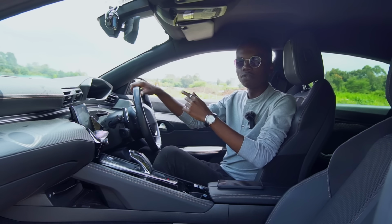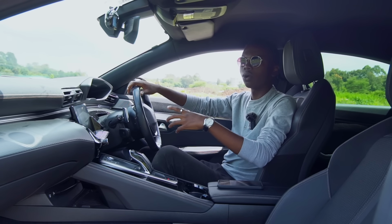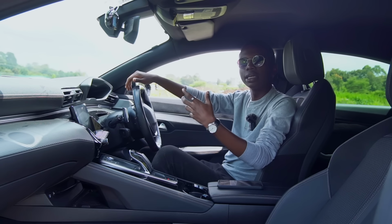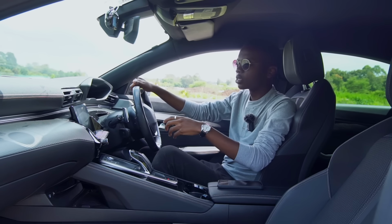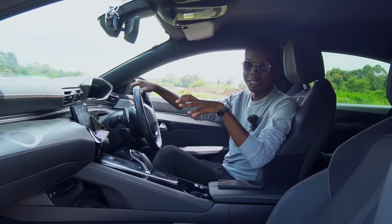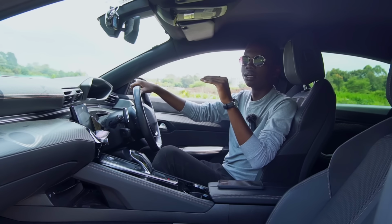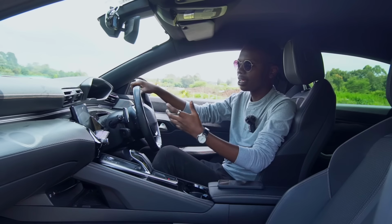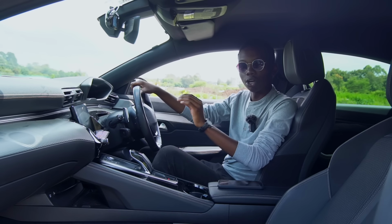Jumping into the interior of this car, for the longest while, Peugeot had always backed up and emphasized their interest to break into the luxury car market. And as much as, in my opinion, they've nailed that from the exterior styling, the interior aspect matters a lot. For this to be classified as an executive sedan, there are certain things that need to be accomplished.